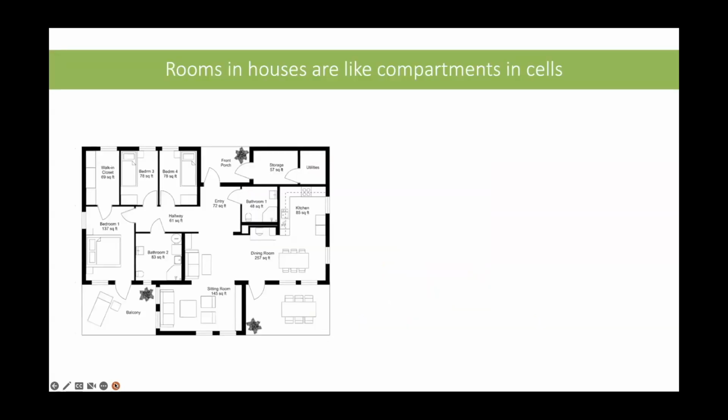Organization is really important for life. It's everywhere, even in the floor plans to your home. Houses are organized by rooms that serve different purposes. We can think of rooms and houses being like compartments and cells.